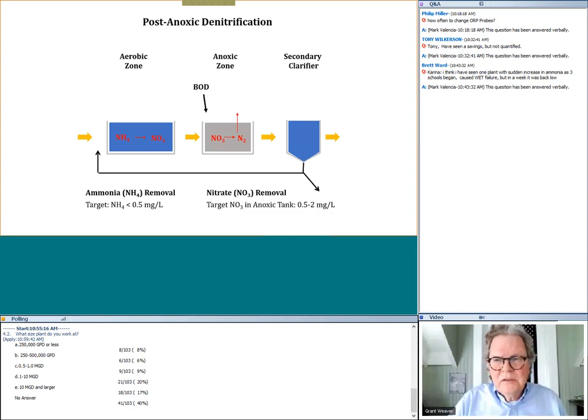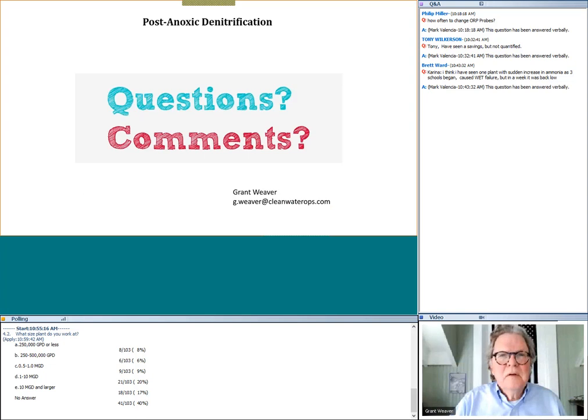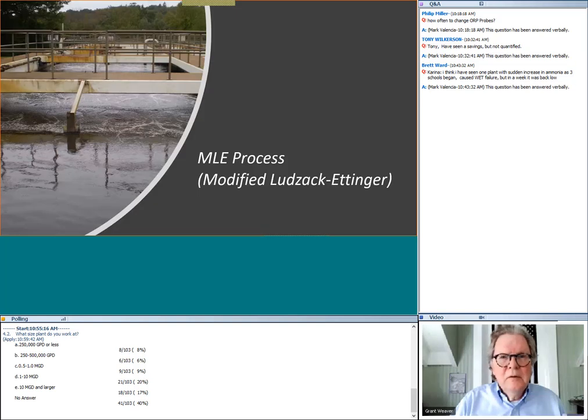Here are some targets if you're able to maintain them. Probably no questions on that. If there are, interrupt, but I'm not going to wait. And assume none.